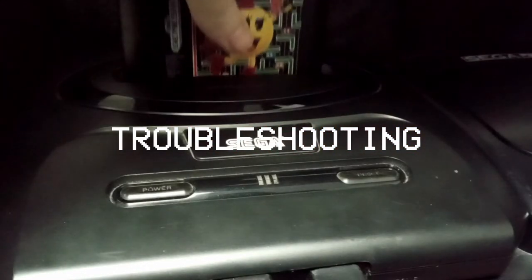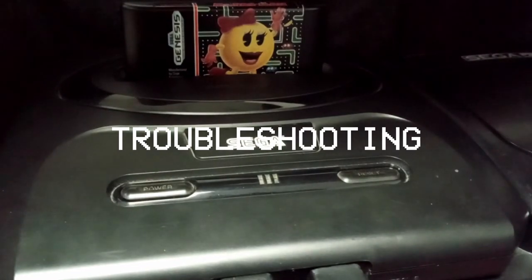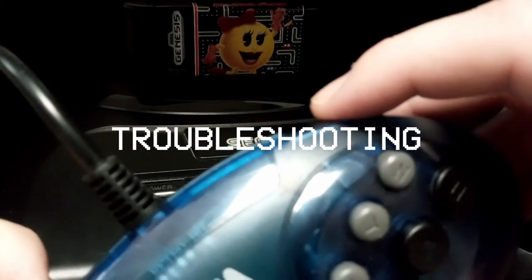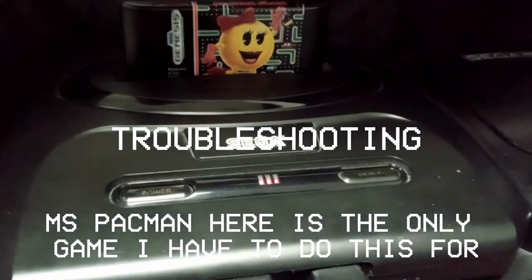One last thing to note, if you're playing an older game with a 6-button controller and it's acting weird or not responding at all, hold the mode button on top of the gamepad as you're pressing the power button. This puts the controller into a 3-button compatibility mode and it should solve the issue. This doesn't apply to that many games, so it's not something I'd fret about.